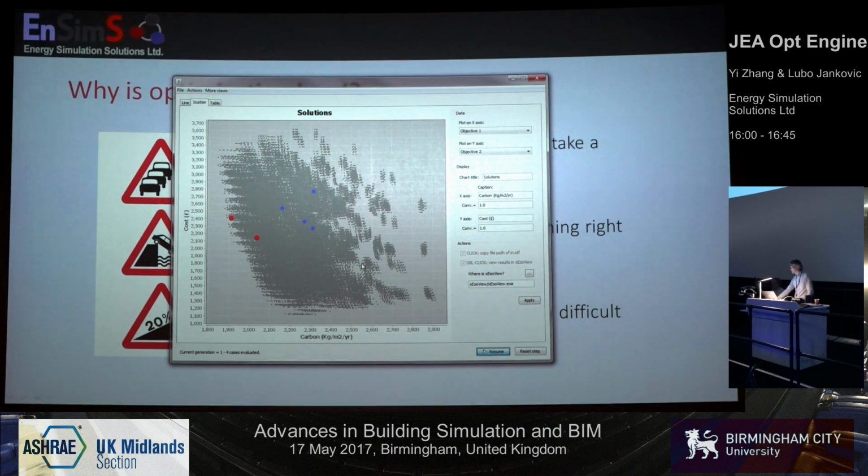If you plot the cost against carbon emission of all these possibilities, you get a cloud of points like that. In this particular case, this is a tiny case, but still contains over 60,000 different permutations. You want to see where your best design is, but in reality, it's not possible to run through all of them. Using optimization can help you find the right designs you're looking for. For example, in terms of cost and carbon, the designs you really want are those along this line.